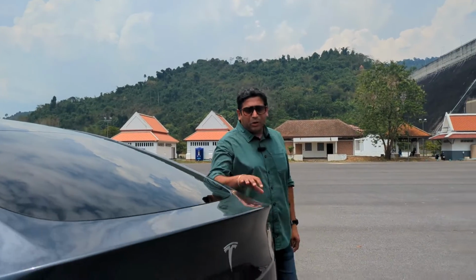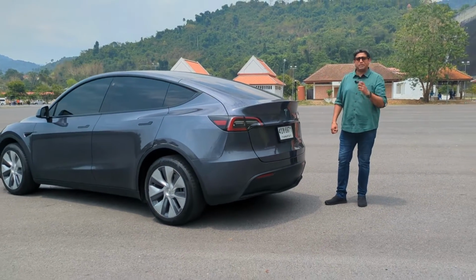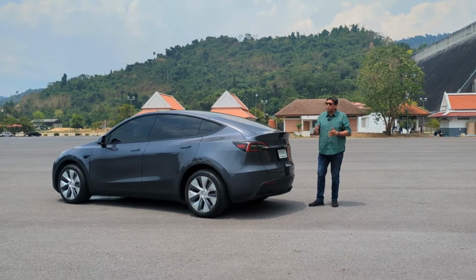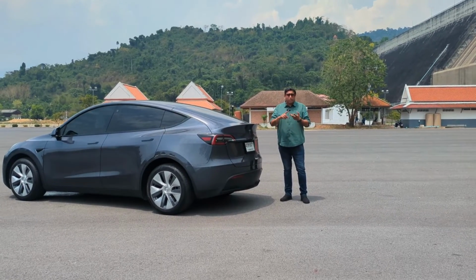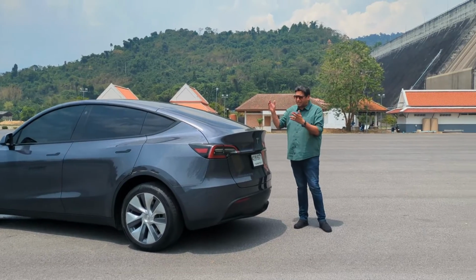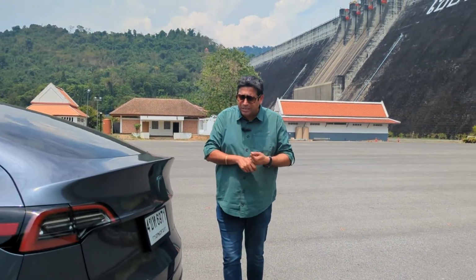And that brings us to the end of this detailed walk around of the Tesla Y. I am genuinely very impressed. It does everything that a particular user wants his EV to do in the 40 to 50 lakh rupee bracket. It's got the performance, it's got the brand recall, it's got the range, it's got the features, it's got the space, it's got the frunk and the boot coming in over here. What is missing? Well, I don't think so.